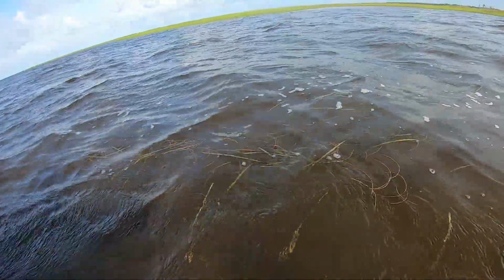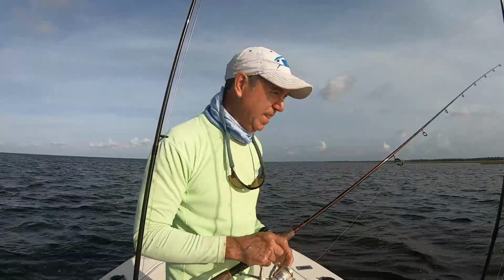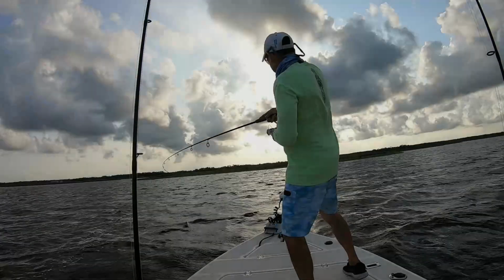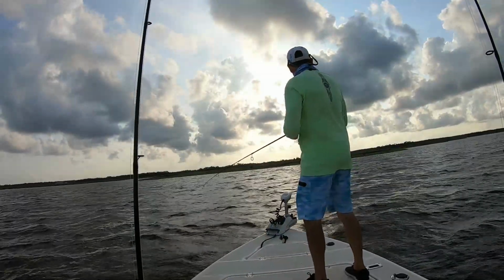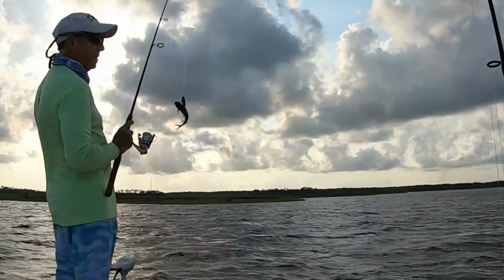Floating grass is just terrible. All right, switching to the fat belly. This is a slow sinking twitch bait. This is my first actual bite. Catching a catfish on a hard bait. It's always surprising and disappointing.